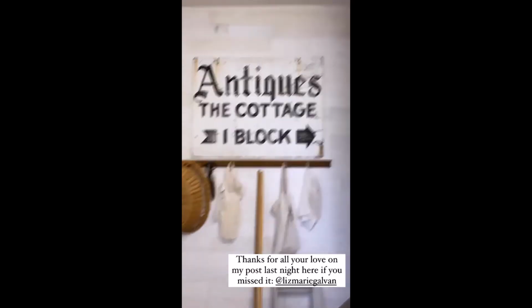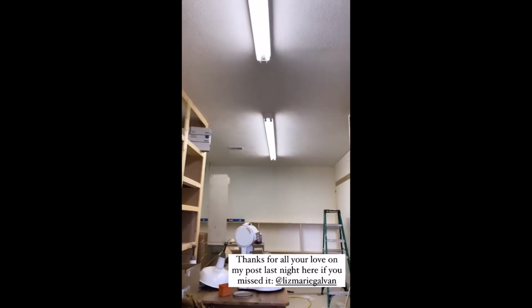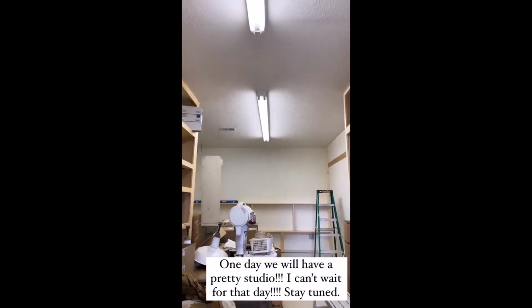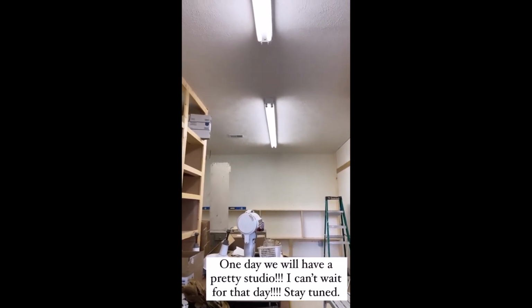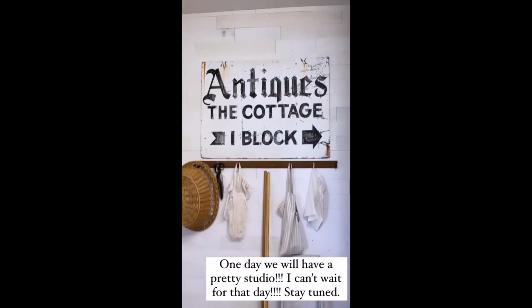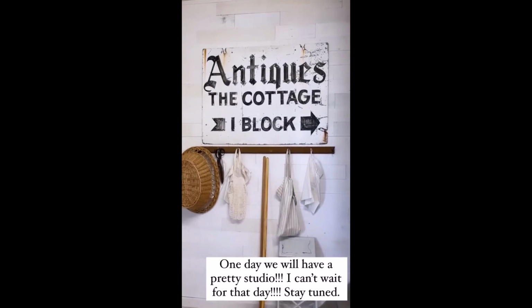And yeah, let's get the rest of this studio looking good now. You can see Jose got shelves up there. For those of you who've been following along, he got more shelving up back there. So one day this will be pretty, and I feel like it's going to be one day soon. So yeah, stay tuned for more.